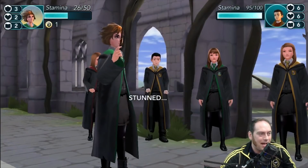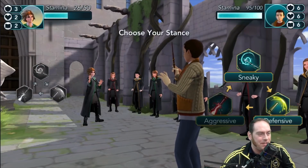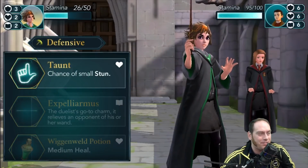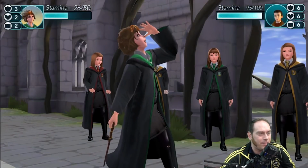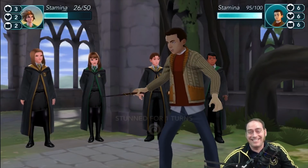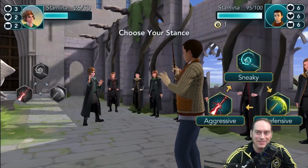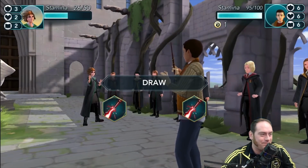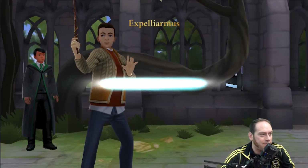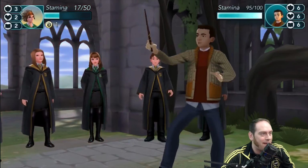I don't know if there's a trick to figuring out what thing they're going to do first, because that's probably the biggest thing that thwarts me, is that it's really hard... Is she gonna... don't stun me. What? That was kind of adorable. Where she's just like... And that successfully stunned me. It was a draw anyway. Expelliarmus seems pretty handy here, in that it does both damage quite a bit and stun.